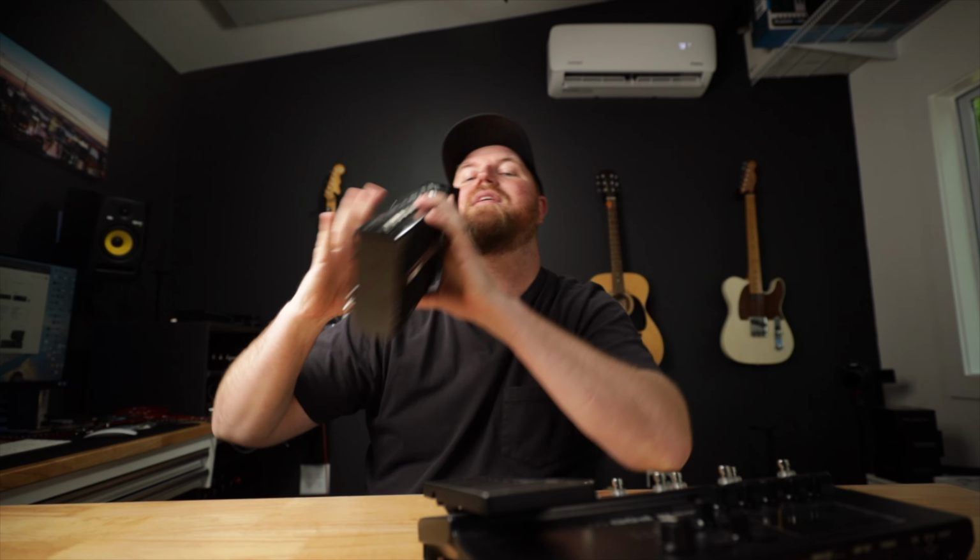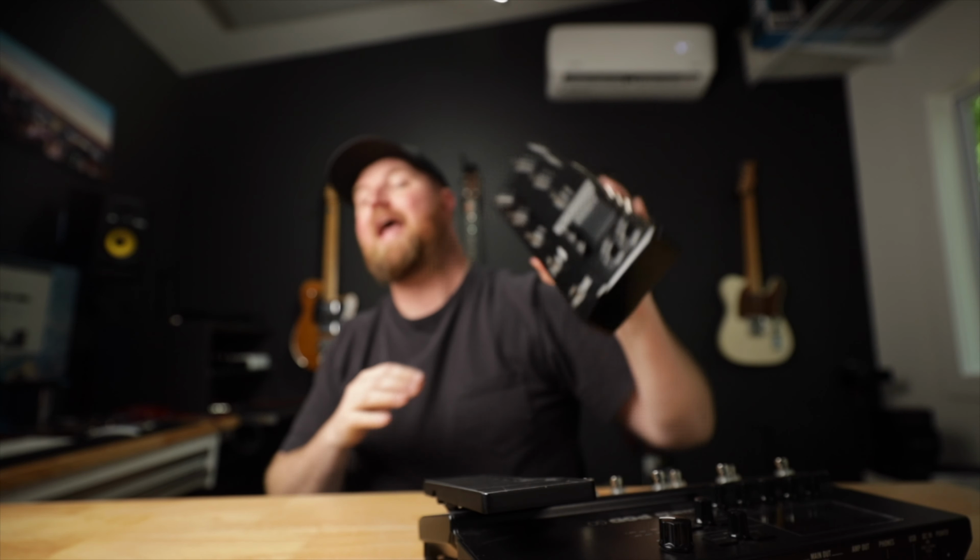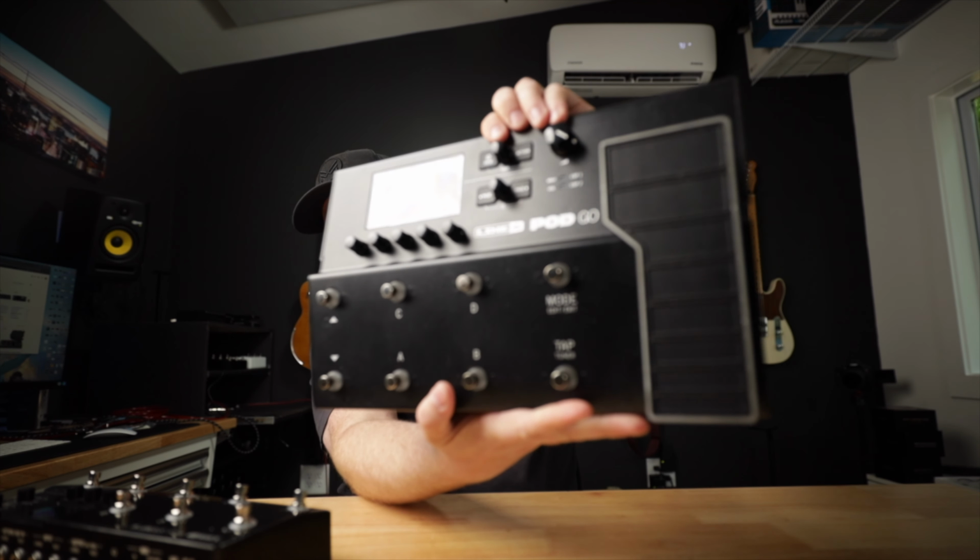Today I have with me the HX Stomp XL and the Line 6 Pod Go. Now you might be in the market for one of these. You might be trying to get into the world of electric guitar, and these are fairly similar in their features and size and price, kind of. We're actually gonna go all over that.